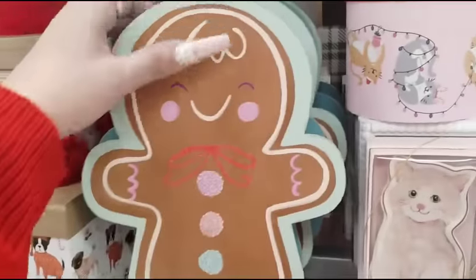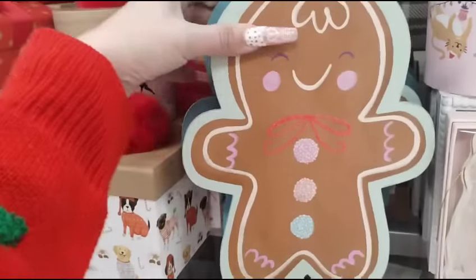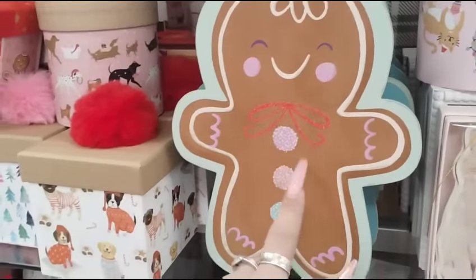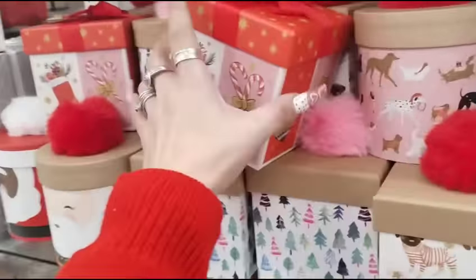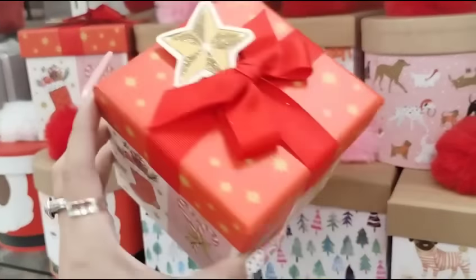They also have these really cool little gift boxes, a gingerbread, $5.99. It kind of matches that cupcakes and cashmere guy too. And then look how pretty this one is. $3.99.